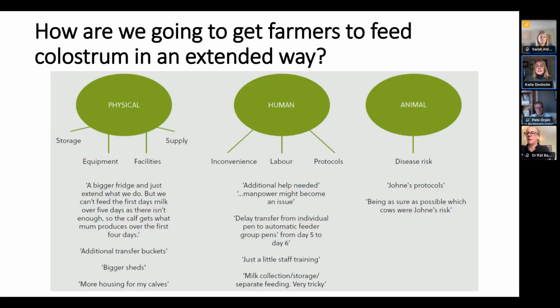And we published this in Livestock last year, the year before, but basically we did some thematic analysis asking the farmers what the challenges were, and they came out as 3 general categories: physical, human, and animal. You can see here under the animal category, Pete's going to talk about Johne's risk when you're feeding transition milk from multiple cows, if you can't feed dam-only transition milk, which would obviously be the ideal scenario. And then things like labor, putting good protocols in place, bigger fridges, but then potassium sorbate might come into play, and other equipment and more physical issues with trying to get an extended colostrum feeding protocol off the ground.